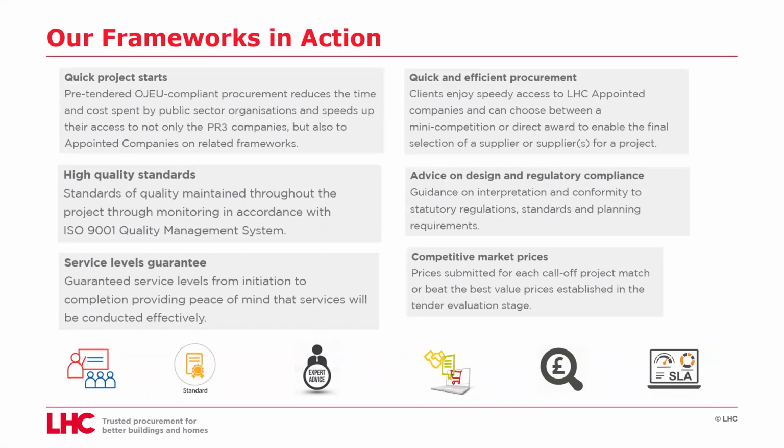Choosing either the mini tender or direct award route enables selection of a supplier on a specific project a lot quicker, as there are fewer tenders to review and evaluate in comparison to an open tender. Companies on our framework have gone through a rigorous pre-qualification questionnaire stage, and we have set high-quality criteria to ensure we select companies that can offer our clients high-quality products and services. As market leaders, we are able to support you by providing advice on the latest design and regulatory guidance. We can also pull in the appointed companies to help with this.